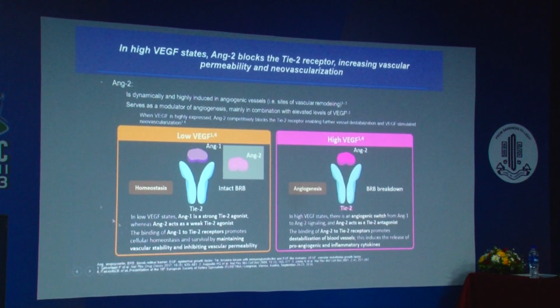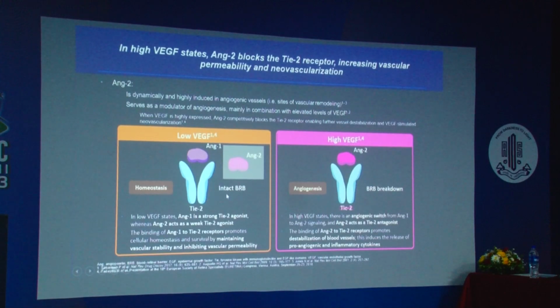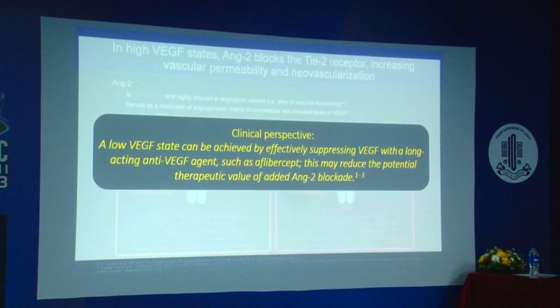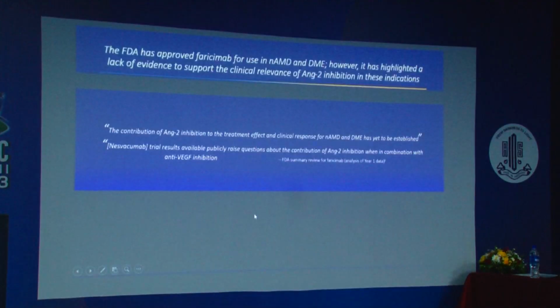This is the important slide which tells you that when there is a low VEGF, it is the Ang1 which is present and which is responsible for an intact blood retinal barrier. But when there is a high VEGF, it is the Ang2 which comes into play, and it causes the breakdown in the blood retinal barrier and subsequently the development of macular edema. So from a clinical perspective, it is a low VEGF state which can be achieved by effectively suppressing the VEGF with a long-acting anti-VEGF molecule such as aflibercept, and this may reduce the potential therapeutic value of the added Ang2 blockade.